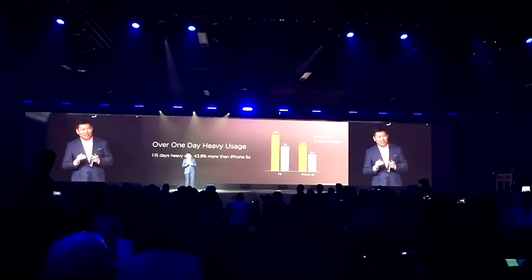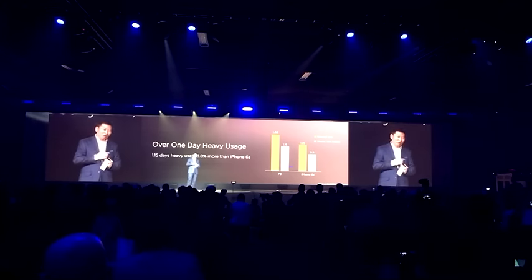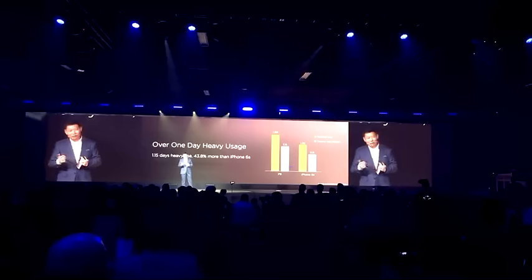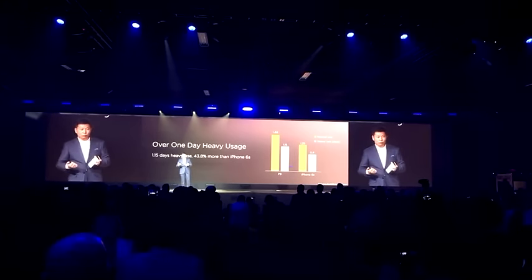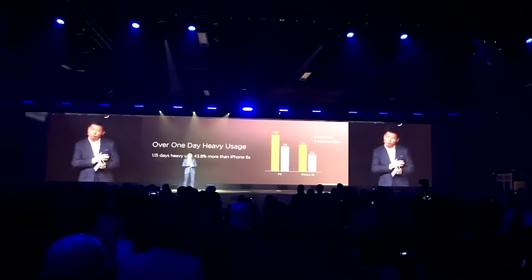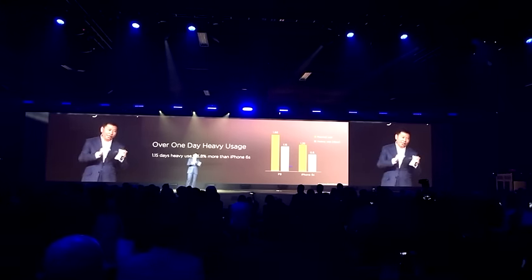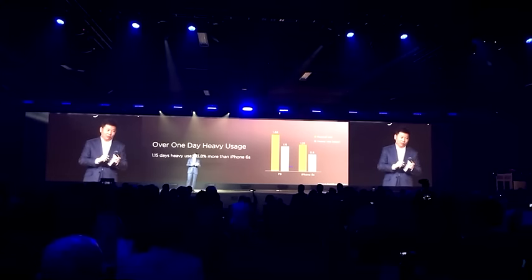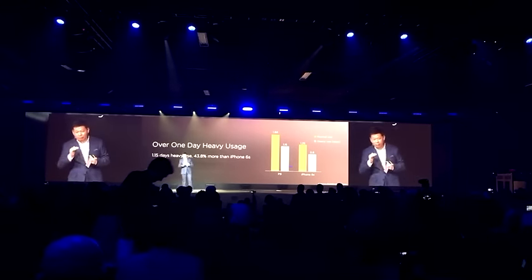And more importantly, a very important figure is over one day of heavy usage. I'm one of the heavy users. If I'm using the iPhone 6S, I start using it in the morning, but in the afternoon the phone will run out of battery. But with the Huawei P9, even late in the evening, 11 o'clock, 12 o'clock, back home, I still have battery. So I think that's a big difference.